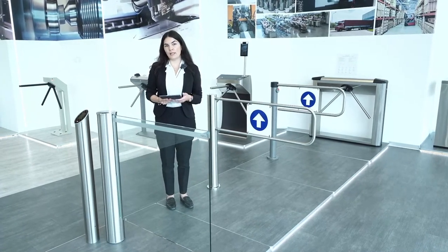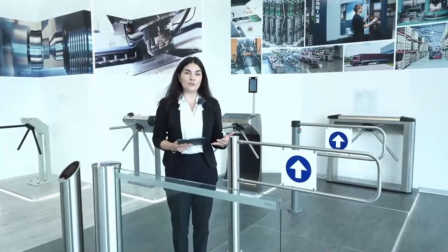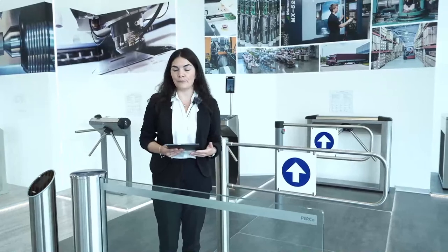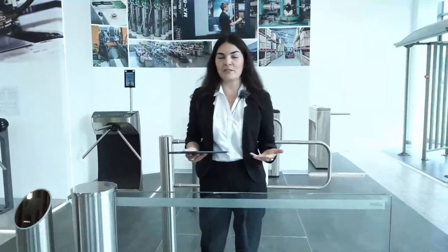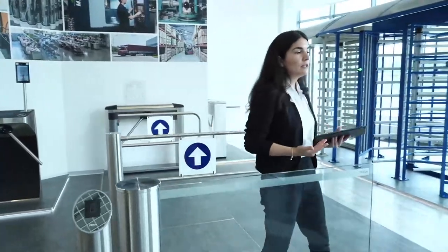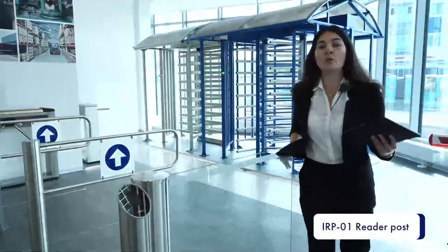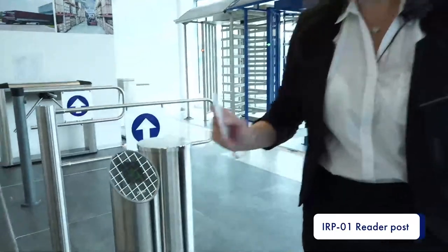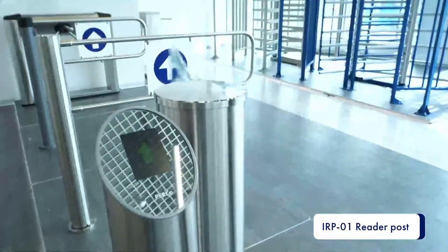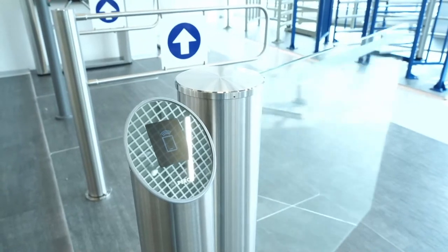All of our swing gates are designed for indoor application and can be added on to the turnstile or used as a standalone solution. They can be operated either with the RC panel or within the access control system from different readers. Readers can be mounted either on the wall or on special brackets, or we can also provide you with our IP-01 post, which is an elegant solution designed to read proximity cards and to display whether the access is granted or not.